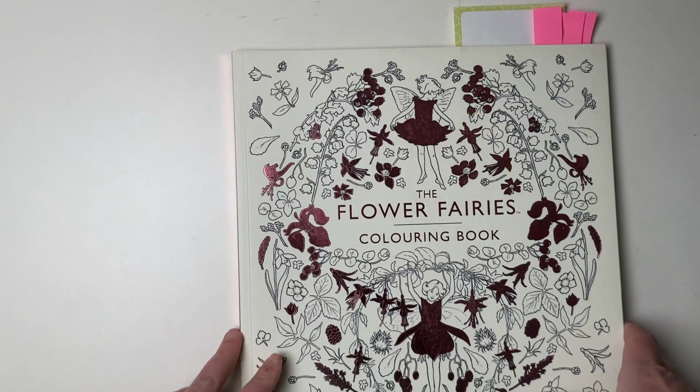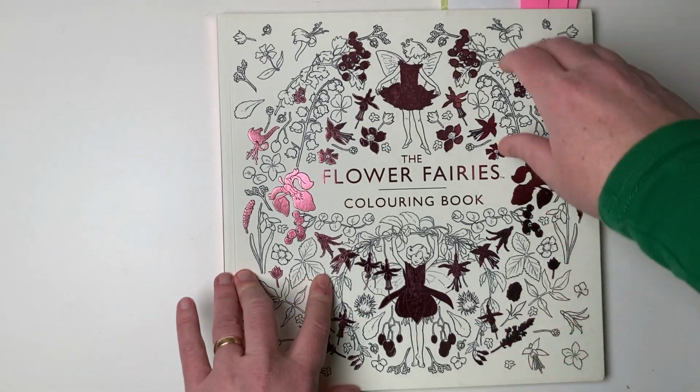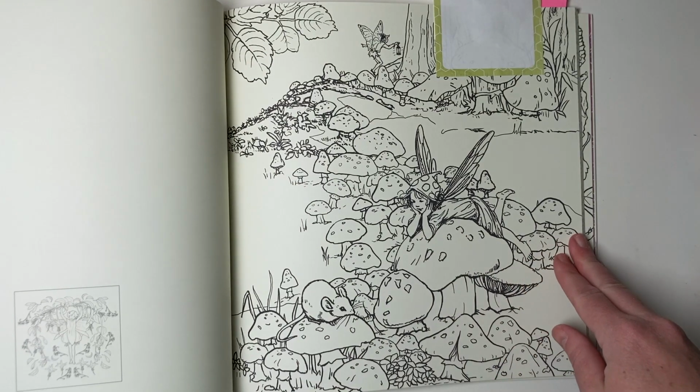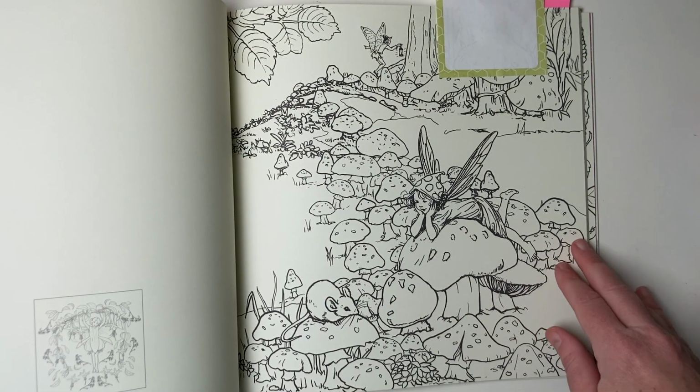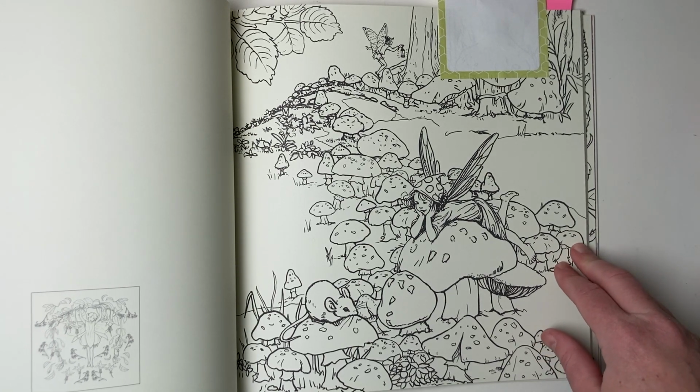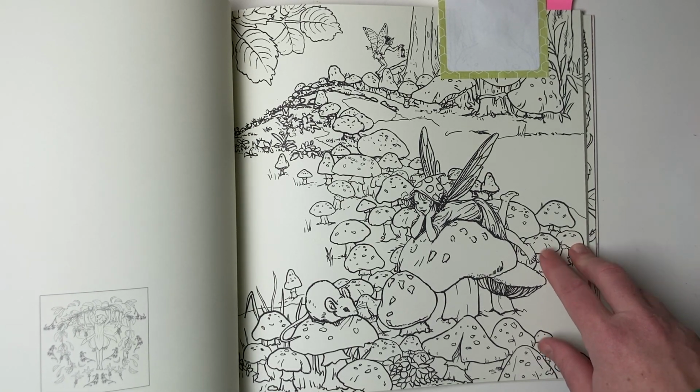Then I marked a picture in the Flower Fairies coloring book. And it's this picture, and I love it a lot. I have been eyeing it for quite some time, so this could be the perfect opportunity to get this picture colored. I think it's super cute.